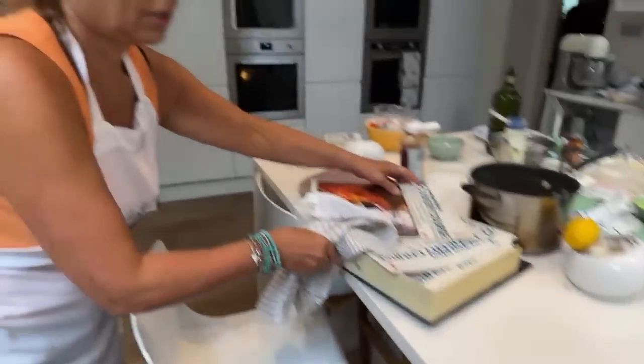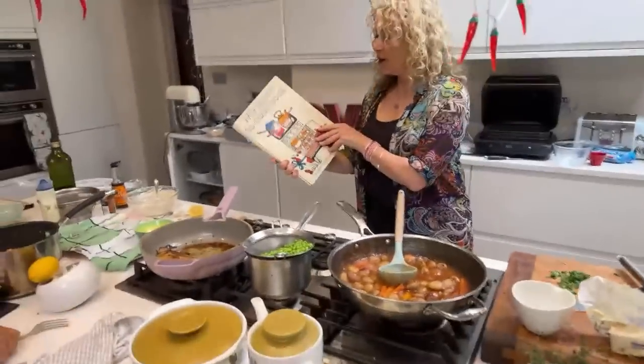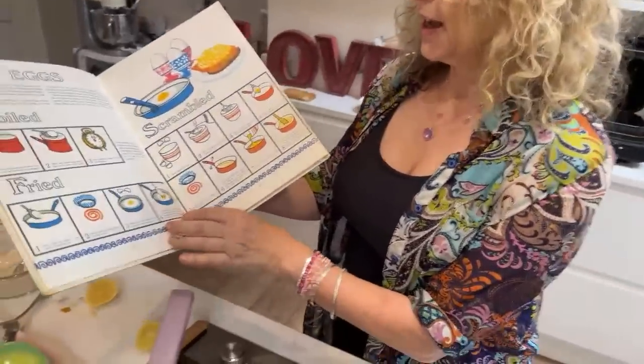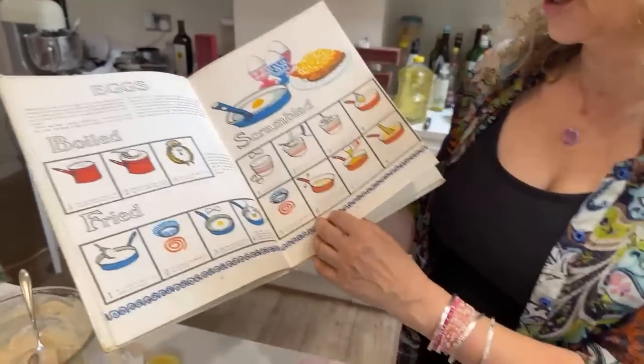Right, now Dina, do you want the pièce de résistance? Just show them this book for a second. So my Learn to Cook book. This is an absolute classic. Try and get one of these if you've got kids. How to boil an egg, fry an egg, scramble an egg. Look at these gorgeous illustrations. That's my level.